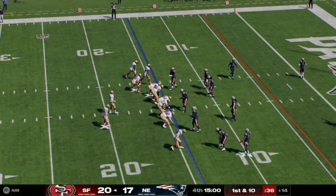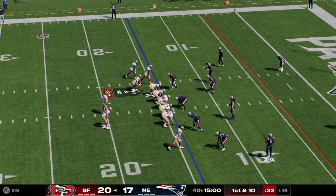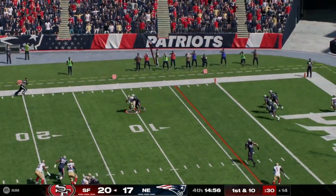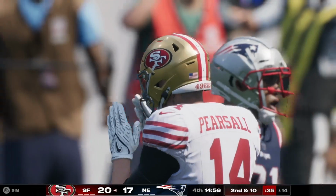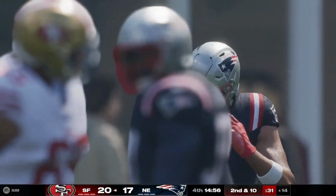On the move at the 14-yard line, it's 1st and 10. In the red zone now, he'll drop to throw. And he can't hang on through the contact. It's incomplete. What a good job defensively to meet him just as the ball was arriving. And it'll be second down.